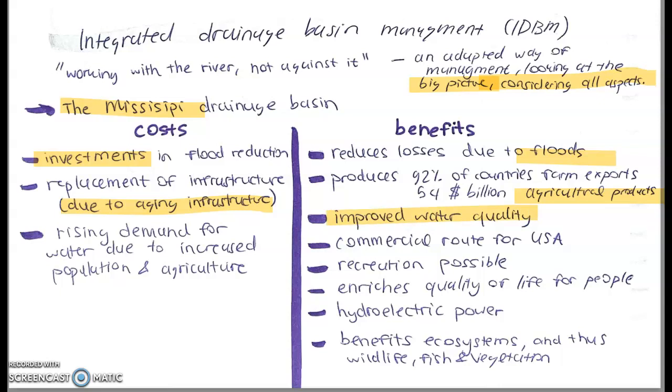Improved water quality, about 20 million people benefited from better drinking water and improved water quality, so it's also economically important. The Mississippi is a commercial route for USA, as it includes 32 states, so it's a really big drainage basin, and many states depend on the Mississippi.